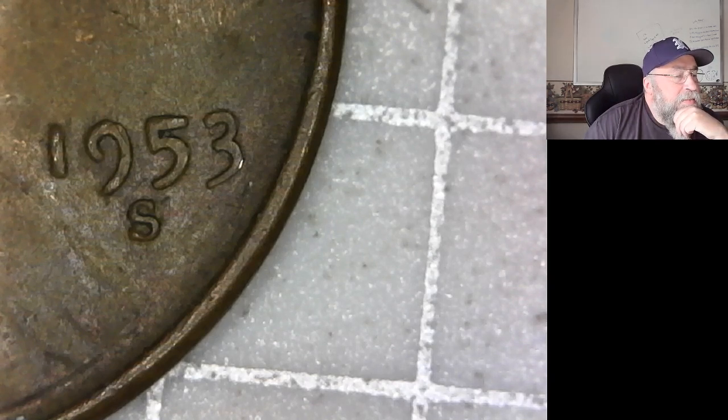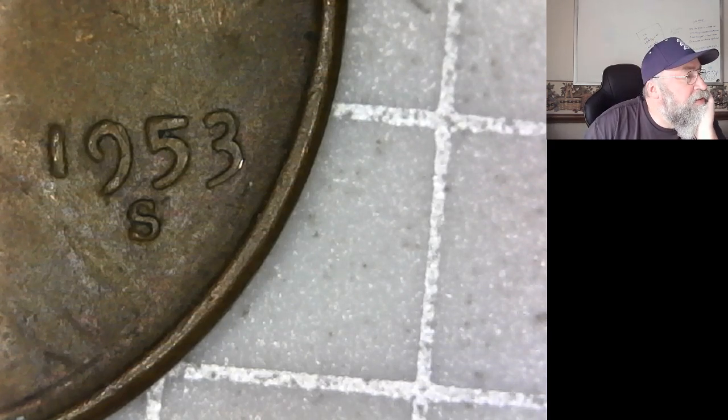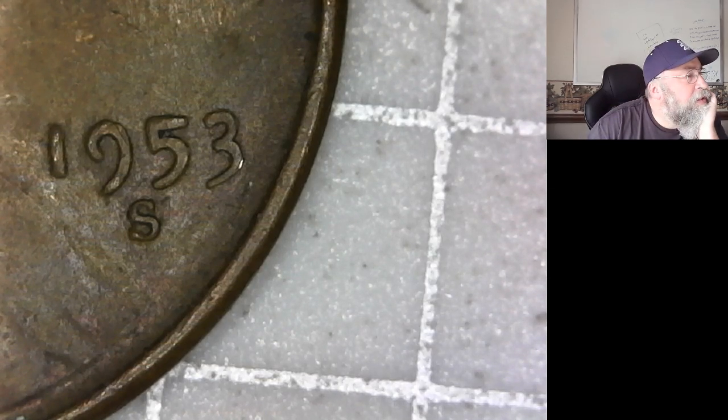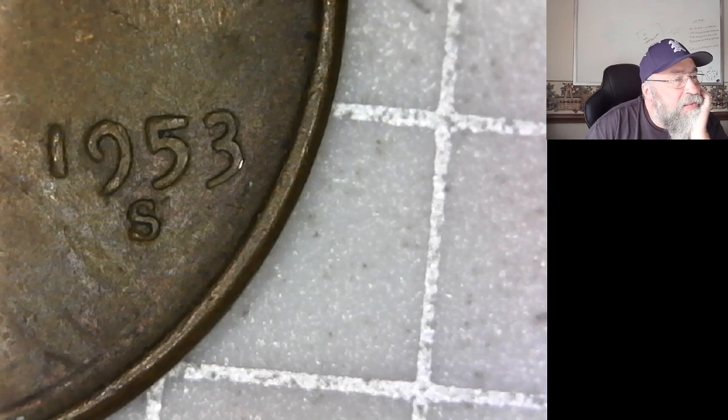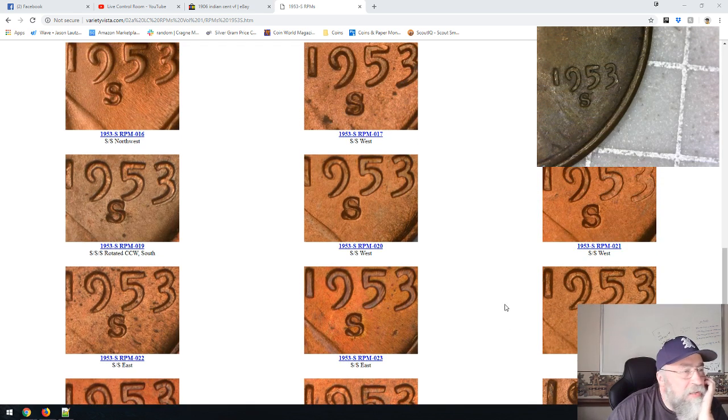Variety Vista's got 27 different RPMs listed for this date, this mint. Just trying to see if I can catch anything. Sometimes it's hard to tell on these, especially the ones that aren't that noticeable, especially on a lower grade coin like this. But I'm not really seeing anything.